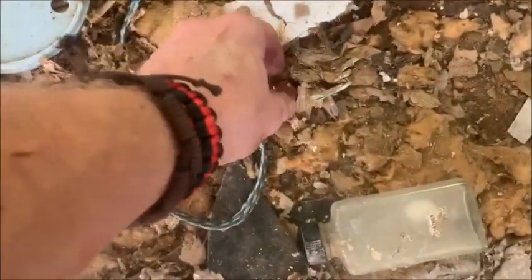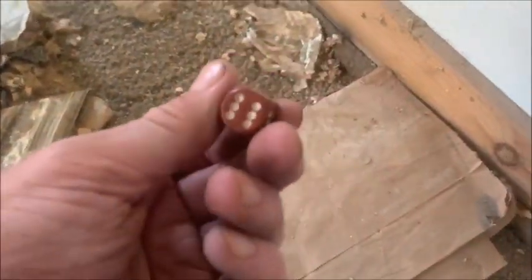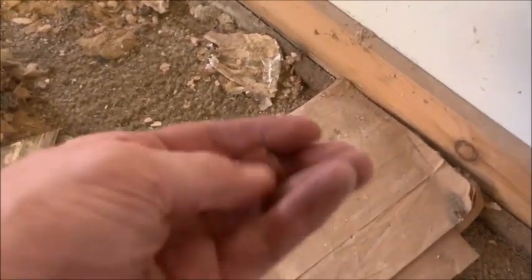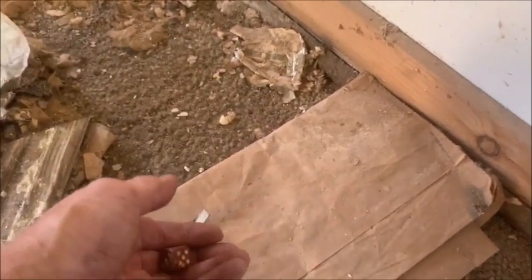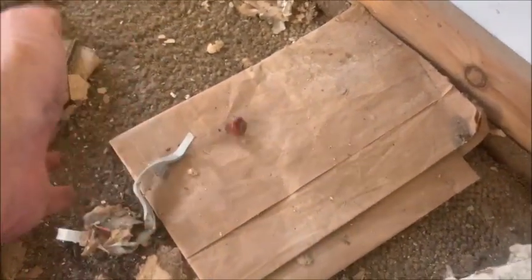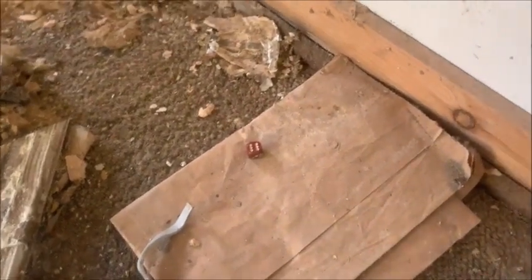Oh, the dice. What game is it from? Let's play our own game. If I roll a six, I'm gonna find a really, really cool retro toy in this house. Oh. Okay, three tries. That was one. Yes! I'm finding a really cool retro toy.